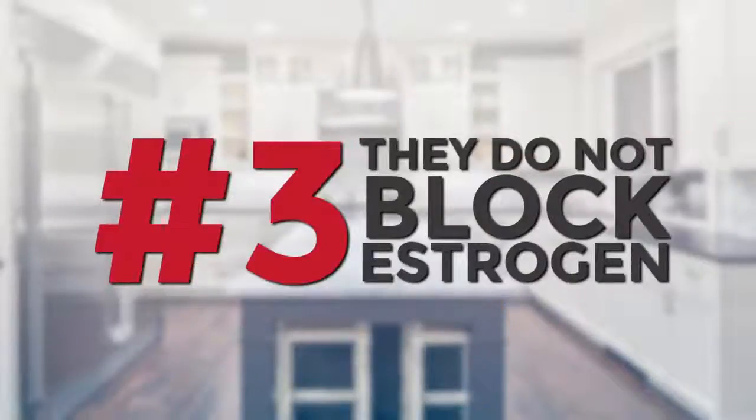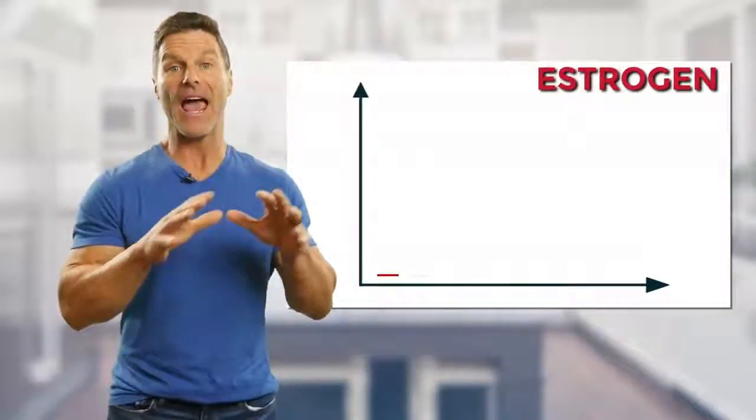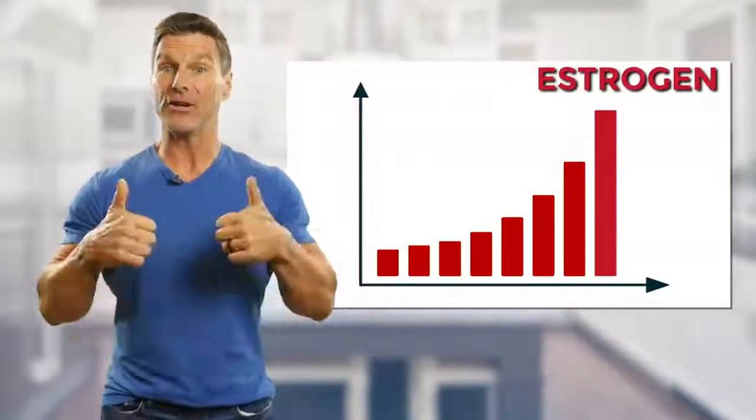Number 3, they do not block estrogen. Remember, estrogen is the master female hormone, the counterpart to testosterone. As test levels decrease, estrogen levels in men increase. So high levels of estrogen are common in aging men with symptoms of low testosterone.